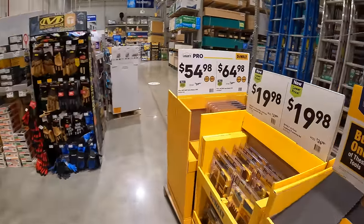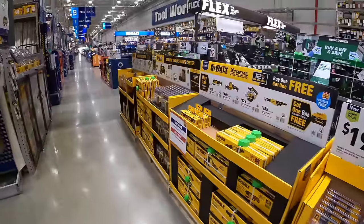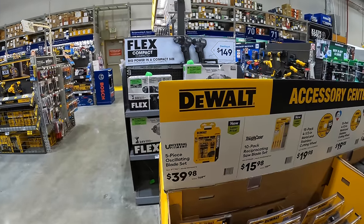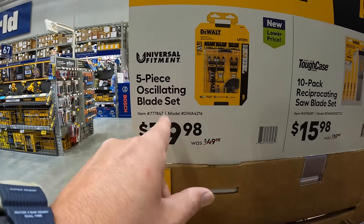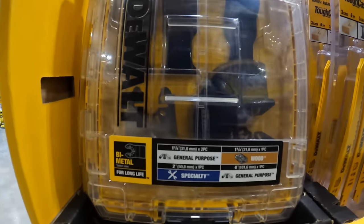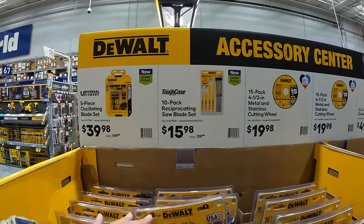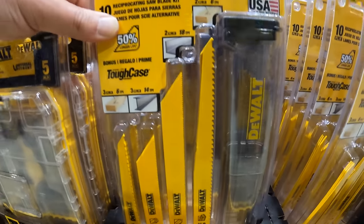All right, the other side of this, like I said, so many sales happening, you guys. It's unbelievable. I love it. Holidays are coming. Guys, get excited about these sales because we're going to see some major changes soon. They do have for $39.98 the 5-piece oscillating blade set, and it does come in its own big case. $15.98 for their 10-pack reciprocating saw blade set, and it does come in its own case.